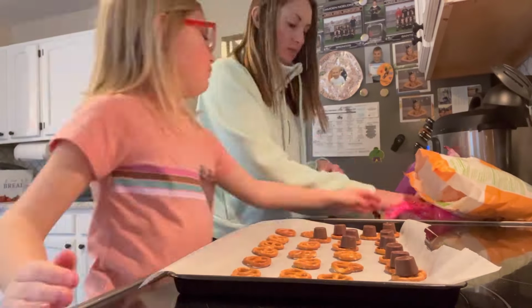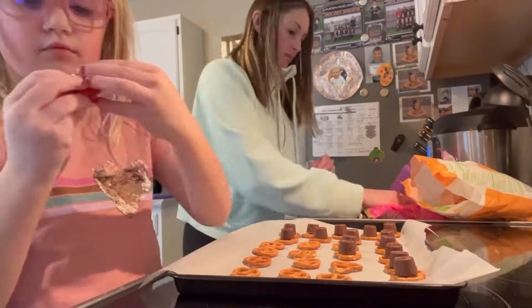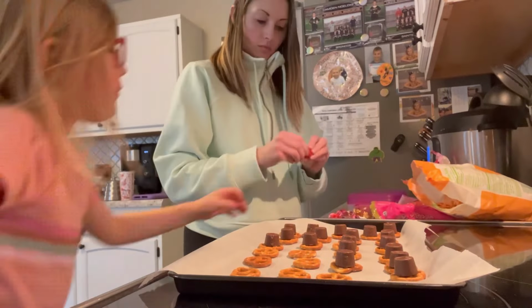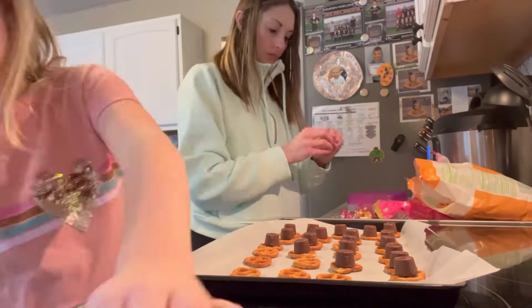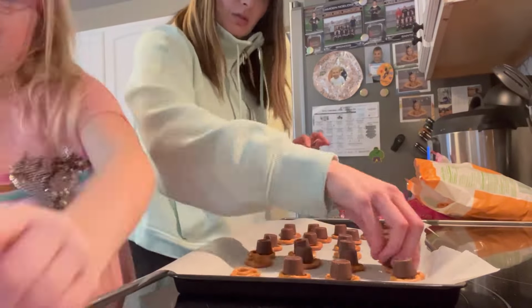So it's gonna be pink and red and white, and we actually used the pretzels that are not square but are the normal shape. They almost look like hearts a little bit, with the chocolate melted and everything. So it actually turned out really cute, and we ended up having a lot of fun making these.